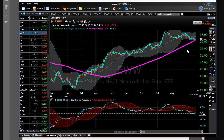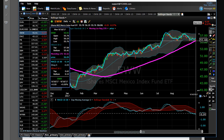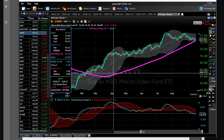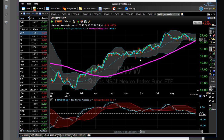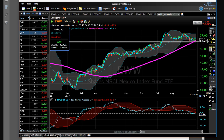If that happens, then this long move from 45 to 57 is over, and the RL270 would then act as a resistance level. And then on the way down, you'll notice that the biggest stretch was from 52-ish to about 45, so that's a $7 move. So there's a $7 move available to the downside. We're here about 48. I really think it would have to get through this resistance level in here. So really the short-term target would be in the area of 52 if it collapses tomorrow.